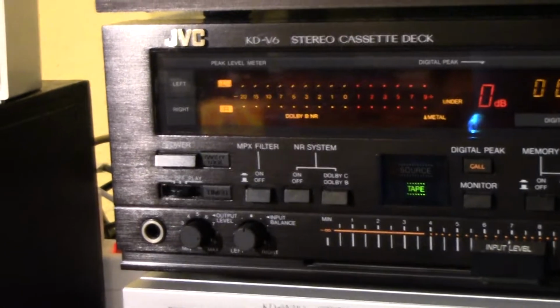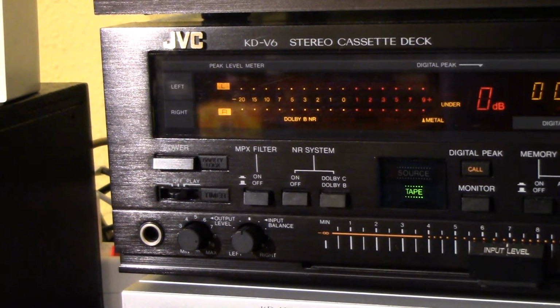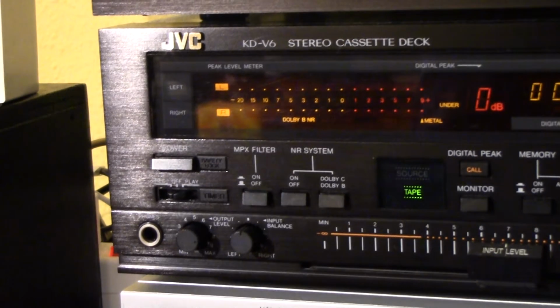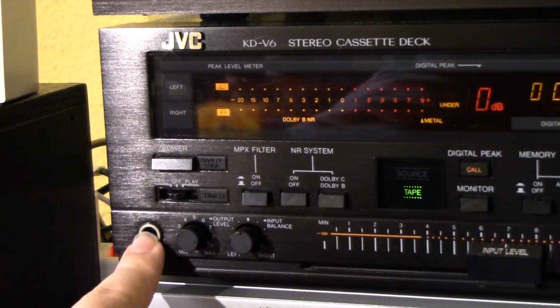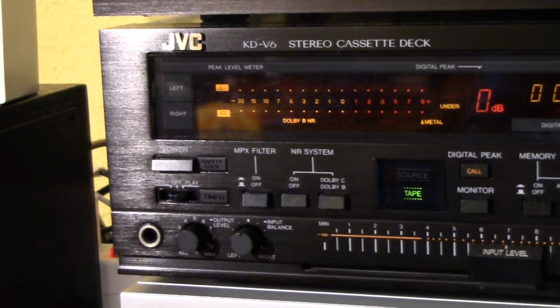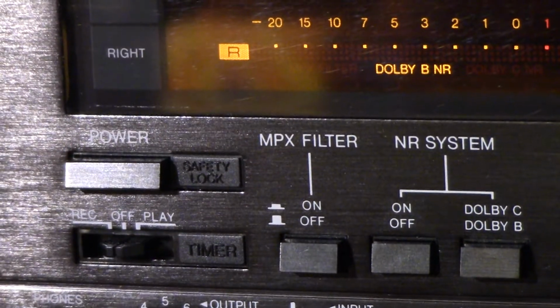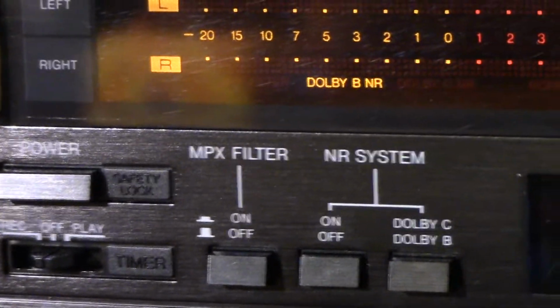Then we get a headphone jack, and this has one of the best headphone amplifiers I ever had inside of a cassette deck. It sounds really, really nice. And then we get an output level control for both the headphone output and the line outs on the back, and an input balance control. There we get, and I'm gonna do it like this, I hope that's okay with me not reaching over there all the time, an MPX filter.